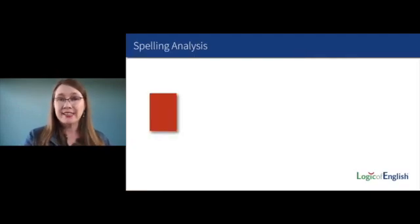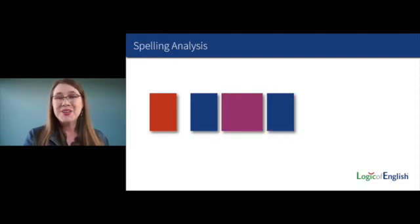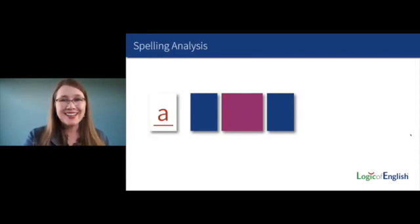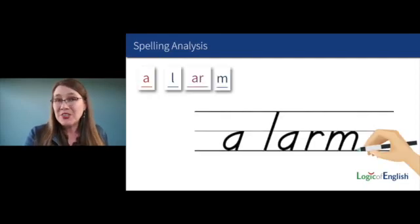The first syllable is A. A. The second syllable is larm. Ul-ar-m. Go ahead and write alarm, sounding it out as you write it. And help me to write it. The first syllable is A. A. Second syllable is larm. Ul-ar-m. How will we mark it?